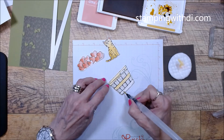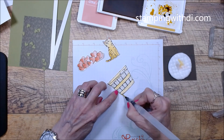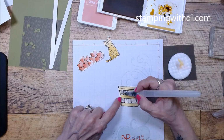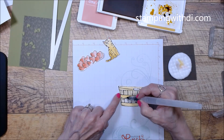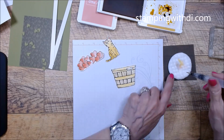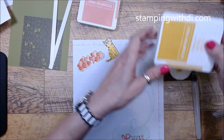And I'm avoiding the handle. So when the wood grain goes this way, I like to color that way. So I'm going like this. And then when it goes this way, I like to color up and down. So it colors pretty quick. One basic load of the water painter and I colored the basket.